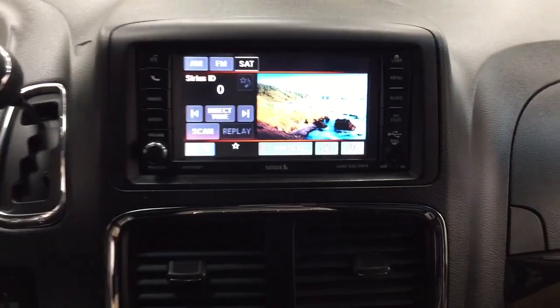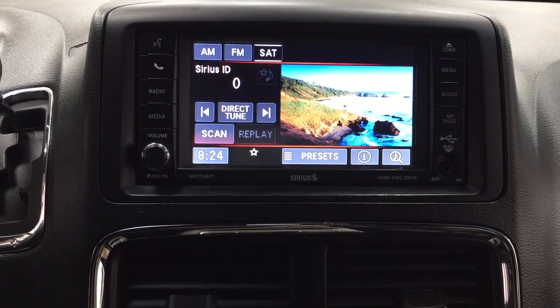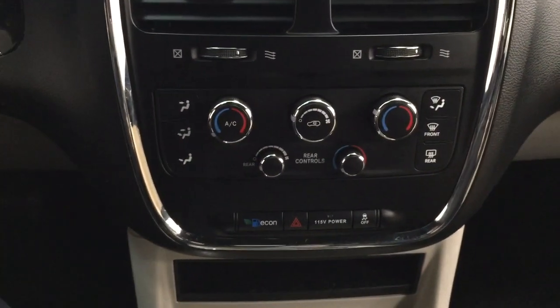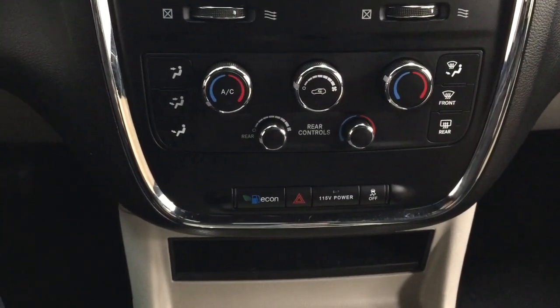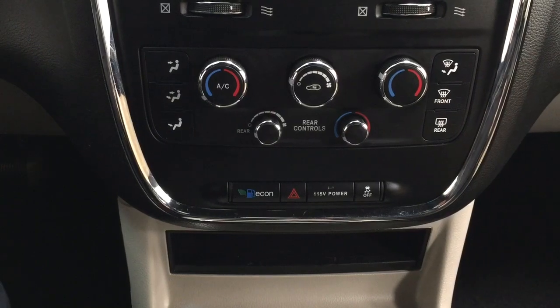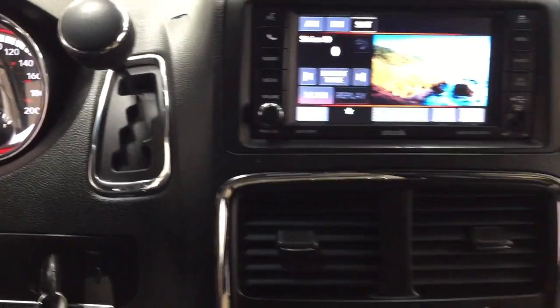If you take a look at the center dash here, as well as the display, you have your AM, FM, as well as the satellite radio. And taking a look down below, temperature control settings will be located there with your eco on, hazard lights, as well as your traction control on and off. It's matted to an automatic transmission.